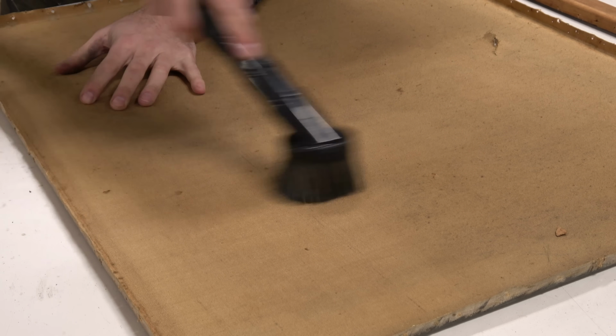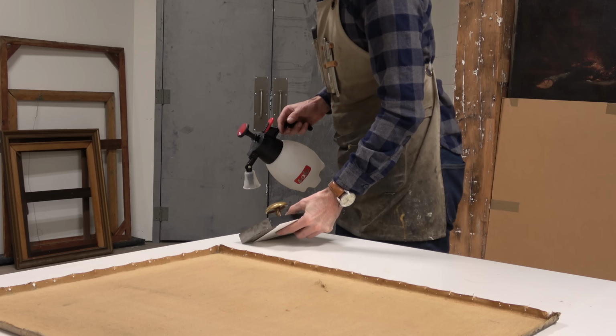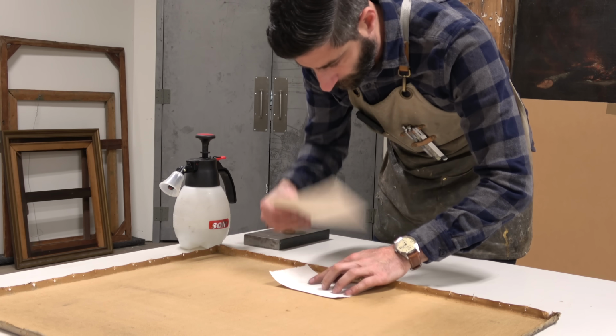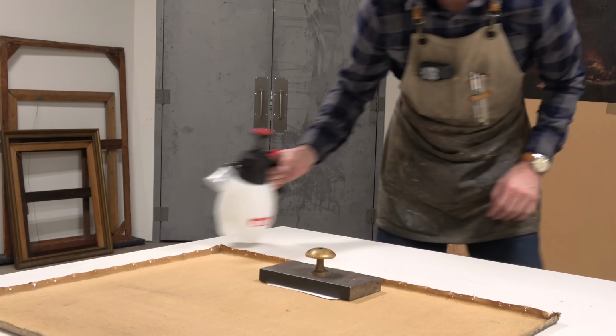This is really the extent of the intervention on the back of the canvas that I need to do. I don't want to introduce moisture or solvents to this canvas. It's not damaged, and I don't see any reason to put it through any stress. Now, cleaning it off, I will find little areas that are dents or tears, and that's one of the benefits of taking the time to clean the back off, is that I get to see the canvas a little bit more closely than if I just assumed everything was right.